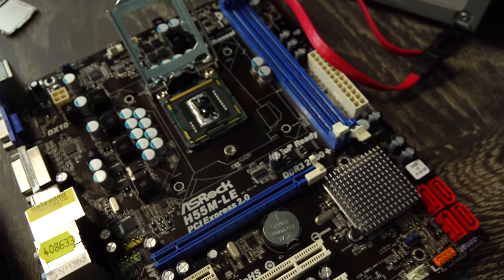We might as well use all that excess on this GPU die here, so at least we're not putting it to waste.